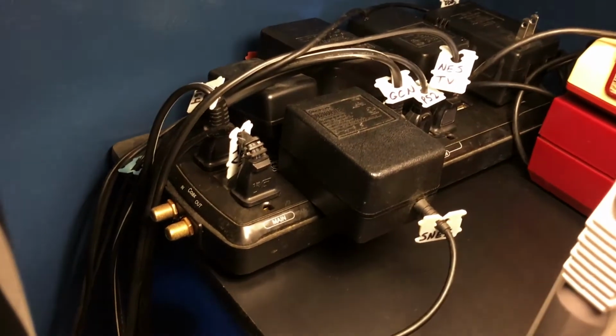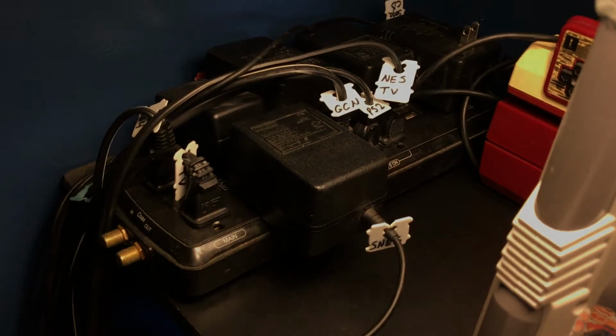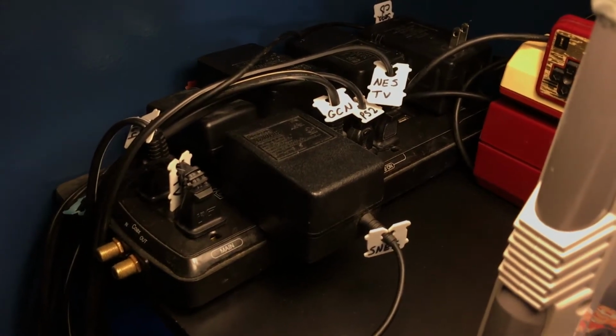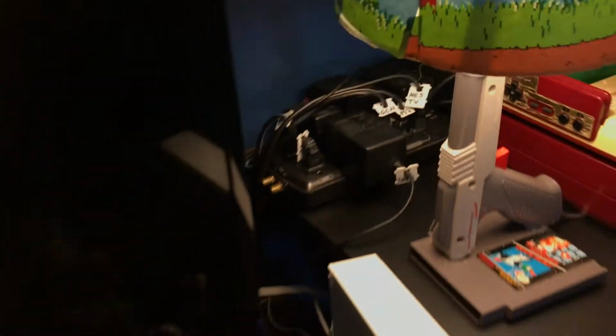I have them on just about every wire in my house, including the ones for my PC, the ones that go downstairs to my modern gaming systems and my TV, and as you can see, the ones up here with my retro stuff.